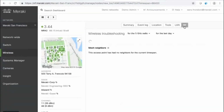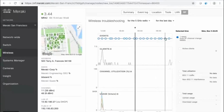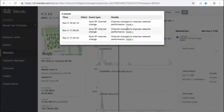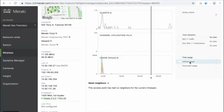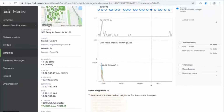As far as wireless troubleshooting goes, this is something that was recently rolled out last year in January of this past year. But this gives you details on what happened during these certain events. So you just click on these little dots here and it will tell you the details of what happened there. Looks like there was an auto RF channel change, and then we can dive in to research and figure out more information. We can also see the active clients during that time, the total utilization, upload usage, download usage, and if there were any meshing neighbors. At this point, this particular AP didn't have any meshing neighbors, but if there were, the APs would show up here at the bottom.